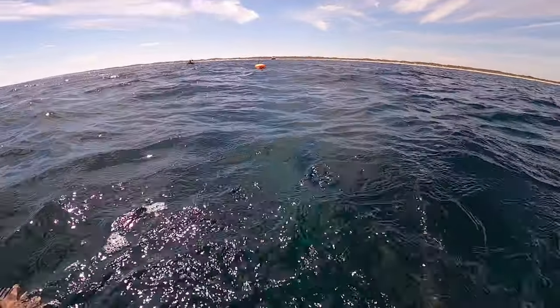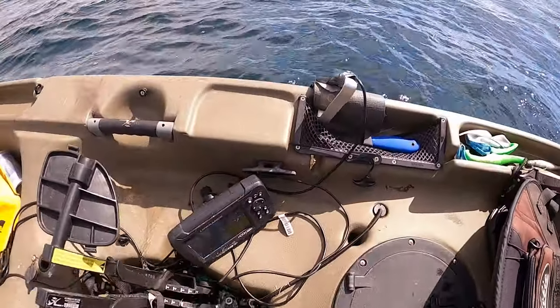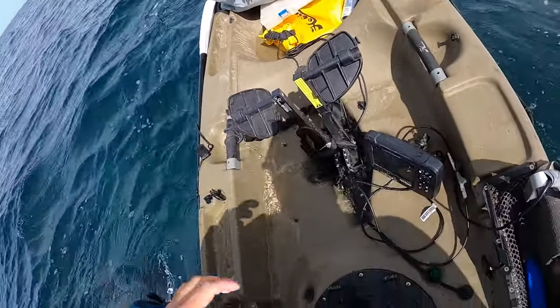My mates are too far away from me to hand me their spear gun for a second shot. At the end, I lost sight of the injured fish as it swims into the gloom. It is a lose-lose. I reckon that fish probably won't survive the following days, but who knows?